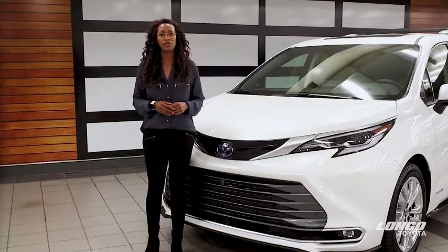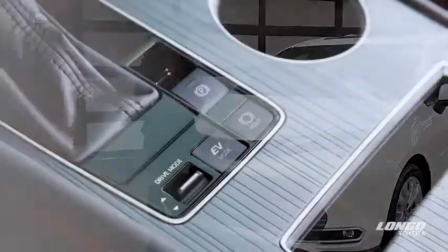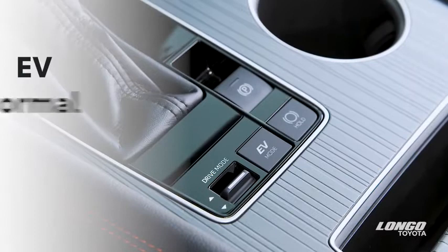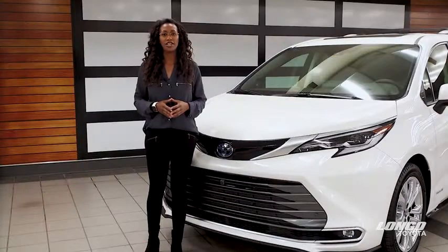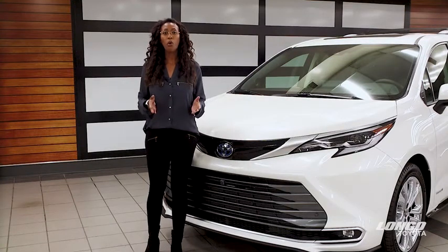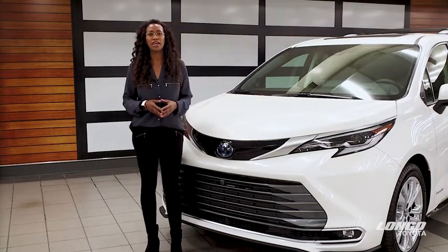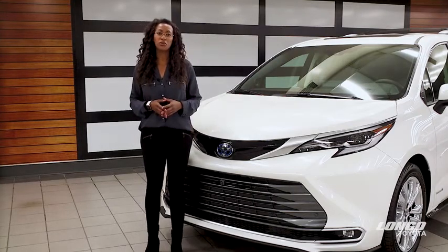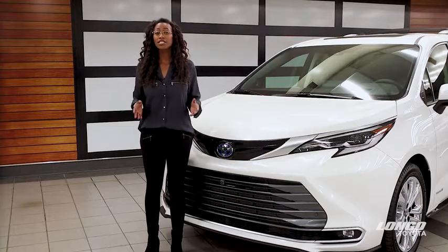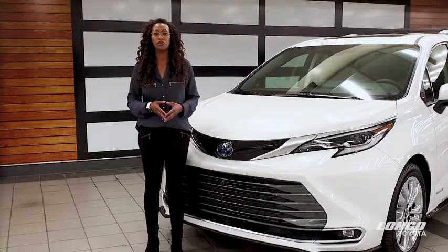The hybrid powertrain is paired perfectly to the continuously variable transmission that offers various drive modes such as EV, Normal, Eco, and Sport. Every Sienna is offered in either a front-wheel drive or all-wheel drive layout. When needed, the all-wheel drive can send up to 80% of driving force to the rear wheels and help prevent front-wheel slippage. Torque can also be split 20-80, with 20% in the front and 80% in the rear.